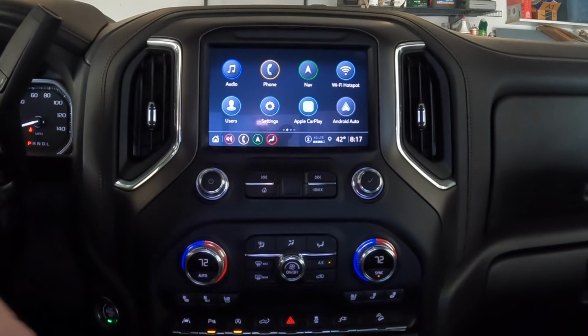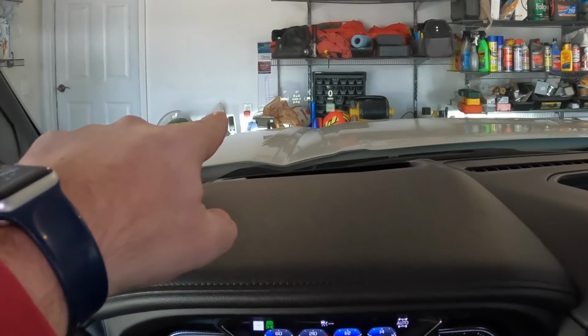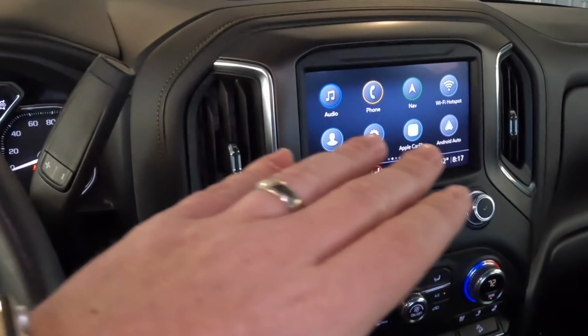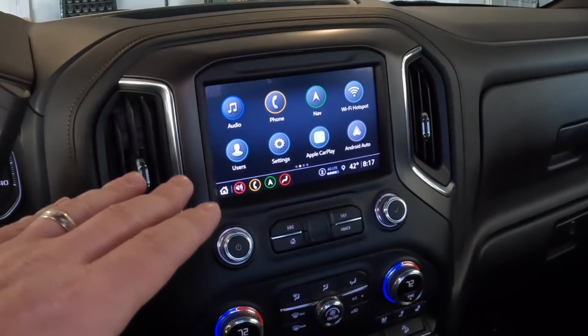So besides that, the only thing this truck has, and it's always hard to tell, is a heads-up display there. I'm not sure if you can see it. Then there's your dash. And again, this is all going to be brand new in 2022, but this is what it is for the prior generation and on this limited truck.